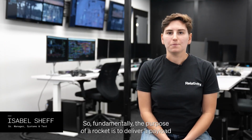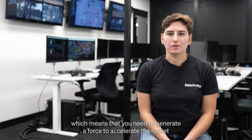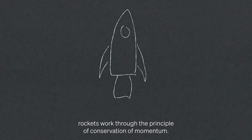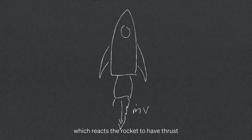So fundamentally, the purpose of a rocket is to deliver a payload to space or to orbit. To do that, you need to get the rocket moving at high velocity, which means that you need to generate a force to accelerate the rocket. Rockets work through the principle of conservation of momentum. So we are exhausting mass at high velocity out the engine, which reacts the rocket to have thrust.